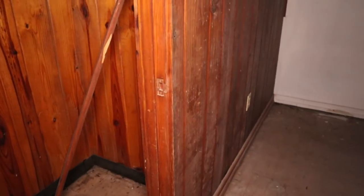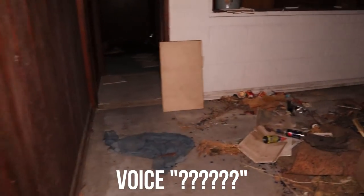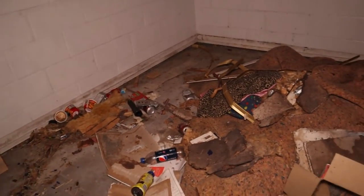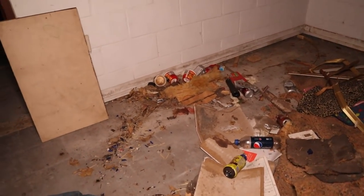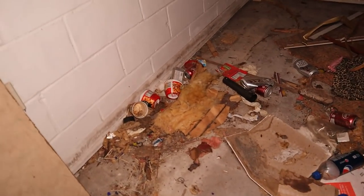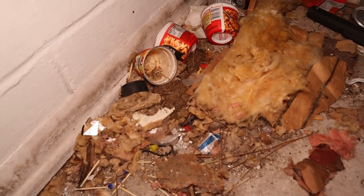I wonder why, because this house is right off of a main road. I wonder how and why people are able to live like this without being chased out. I mean, you would think the cops would come and say, you got to move on, or try and help them, take them somewhere. I don't know.